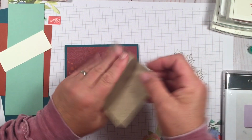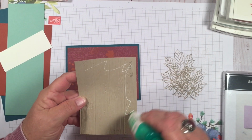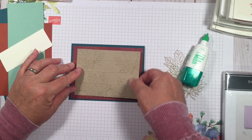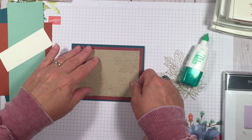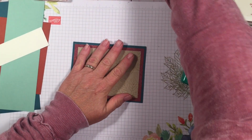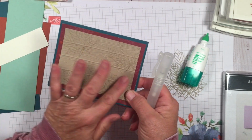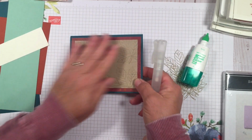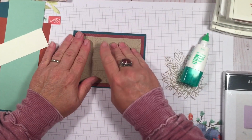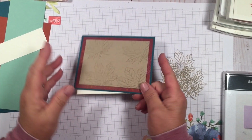All right, I'm going to go ahead and glue this down on top of the DSP. Center it up best you can. Now it's good sometimes to take one of my little spritzers filled with water to spray this before you run it through those deep impression embossing folders. But I wasn't sure if it would make my ink run. It'd probably been okay, but it's always good to use the water. Makes a better impression.